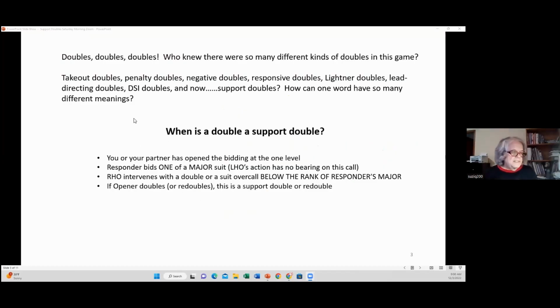There's something called a DSI double, which stands for Do Something Intelligent, Partner. I love to use it, but I hate it when my partner uses it, because that means I have to do something intelligent. And that's a crapshoot, folks. So penalty doubles, negative doubles by responders, all kinds of stuff out there.